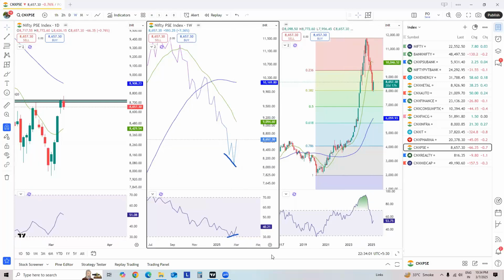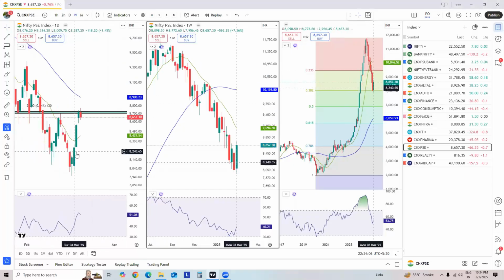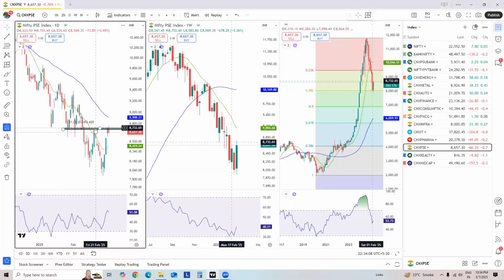So it seems that this pullback has just started in the weekly time frame chart, and in the daily time frame chart, we are at a resistance. So if we close above today's high and sustain above it, obviously, prices will try to shoot a little bit higher on the upside.